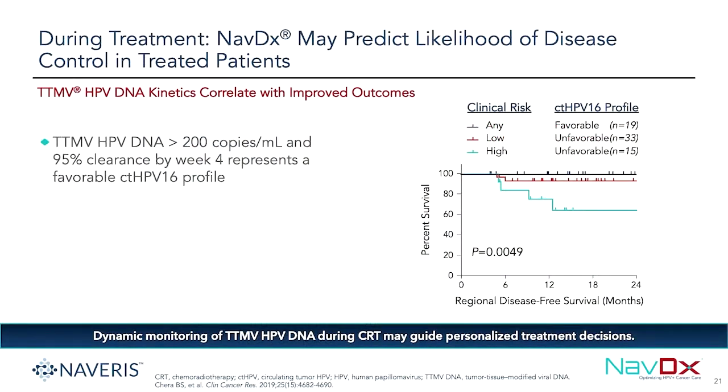Essentially, what they demonstrated was that patients who had HPV DNA values of greater than 200 copies per ml at baseline, and who over time at 4 weeks into treatment, so again, these are chemoradiation or radiation patients on a deintensification protocol, if they cleared their HPV DNA baseline value by 95% of the original value and had that above 200 copy number at baseline, that was associated with favorable outcome as shown in the regional disease-free survival curve on the right.